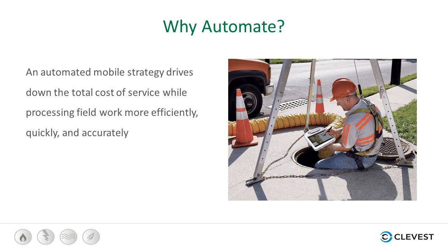So the first thing, why automate? What's the point? An automated mobile strategy should drive down the total cost of service and make things more efficient and accurate as we go through entering data from the field and getting back office processes working smoothly. So that's the goal for automation.